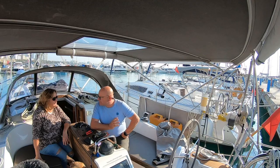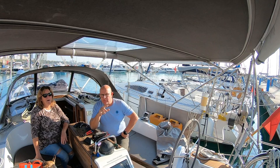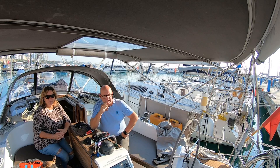We've done all our engine checks. We've started the engine. We have actually loosened the aft lines a little bit. There's two ways you can approach leaving the dock or coming into the dock. One works and the other doesn't.